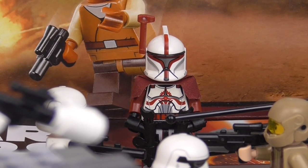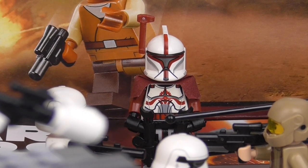I still am glad I bought it, although I'm probably not going to buy any more, because I think most people just want to buy the First Order one rather than the Resistance one.